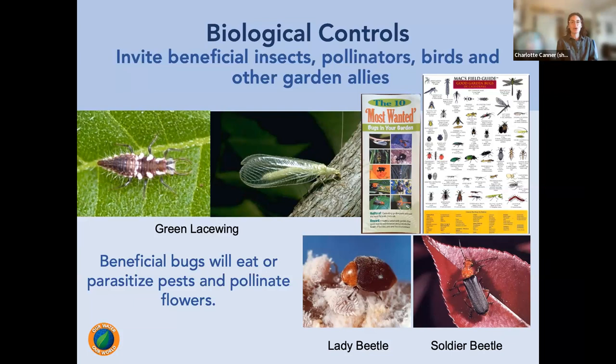So, aphids, scale, whitefly are eaten by many different kinds of bugs that eat those pest insects. So we want to encourage those in the garden. Green lacewings, lady beetles, soldier beetles are just three of many good bugs in the garden. I would say most, like 90% of the bugs in the garden are good bugs.